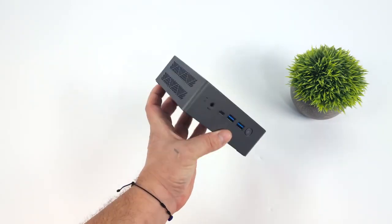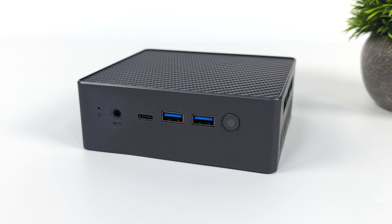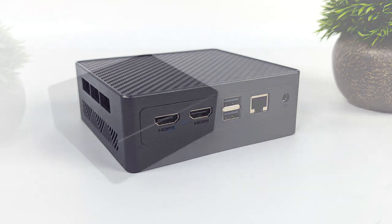And when it comes to I/O on this earlier unit, up front here, we do have one 3.5mm audio jack, two full-size USB 3.2 ports, and USB 4. This USB 4 port does run at a 40 gig protocol, so you can connect an eGPU if you wanted to. And moving around back, two full-size HDMI ports, 2.5 gigabit Ethernet, and oddly enough, two USB 2.0 ports. I figured we'd have at least one more 3.0 back here. Might change in the future, but I mean, this does work for keyboards and stuff like that just fine.